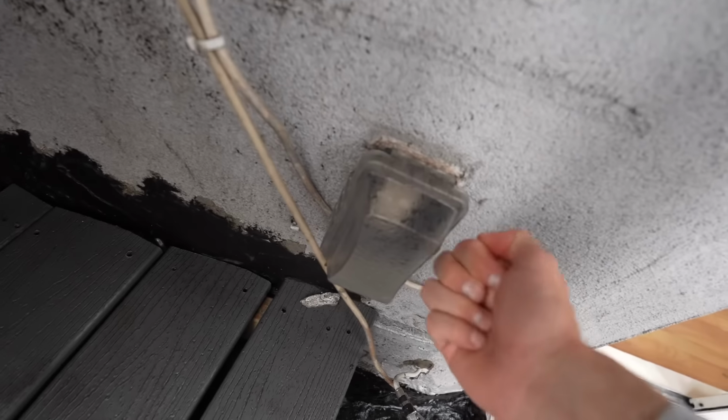You do have some outdoor power, but the one thing I'm not seeing is like a water spout. So I guess if you want to have like a nice garden or something out here, which is probably a good idea, you're just gonna have to bring the water from inside to the outside. Shouldn't be a big deal.